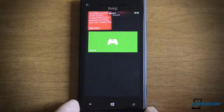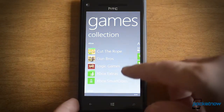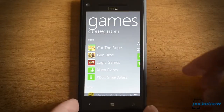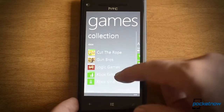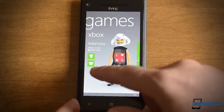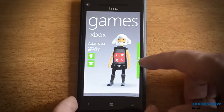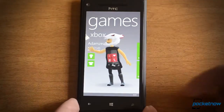Let's go to Games. And you see this has a new design, and we see the collection. There is no search if you have a ton of games here, and they don't show up in the program's listing search, so that might be an issue. We can see the Xbox Extras is still a separate download, so that'll launch a new app for changing the avatar. But we have some new animations for our avatar here, and he's got a message.